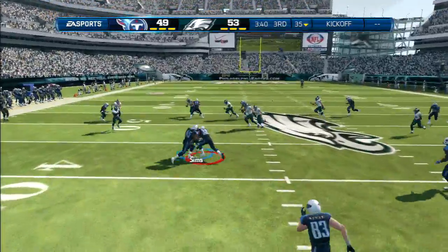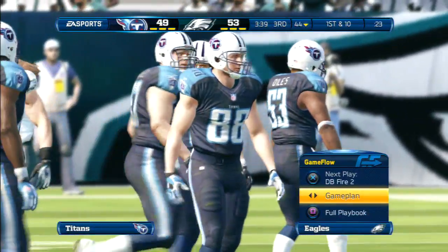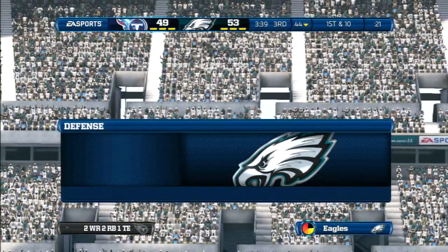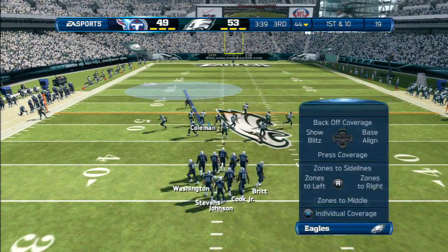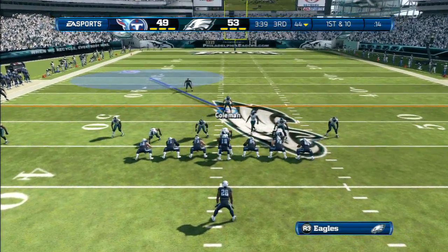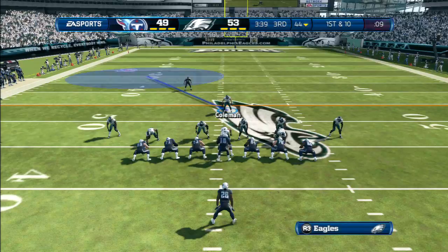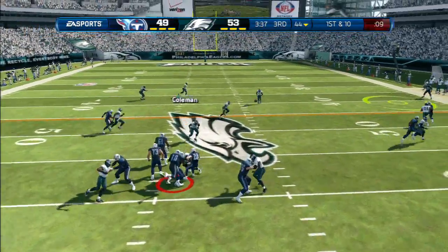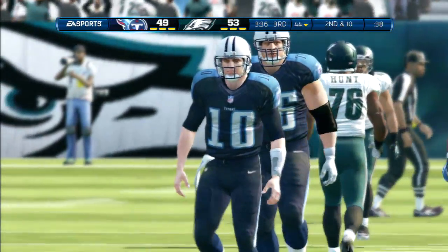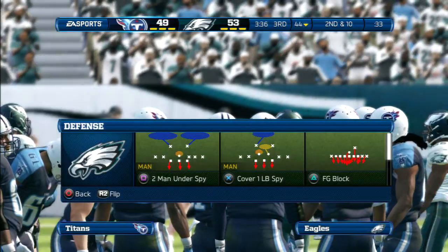Is just to squib this one and avoid the big return. Titans are getting set for their next possession. They come to the line, and it's first down. Dropping back three. Looking to the right side and throwing. Knocked down. Nice job that time by the defense. Pressure on the quarterback. He does not have time to find an open guy, and it results in an incompletion.